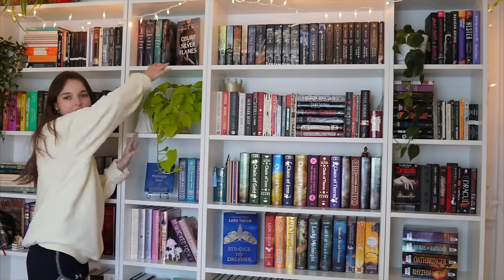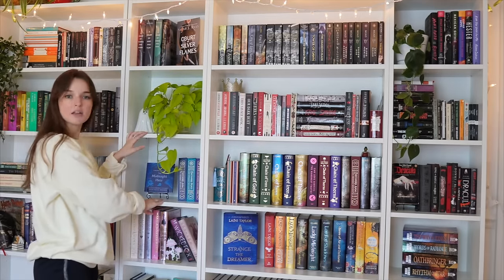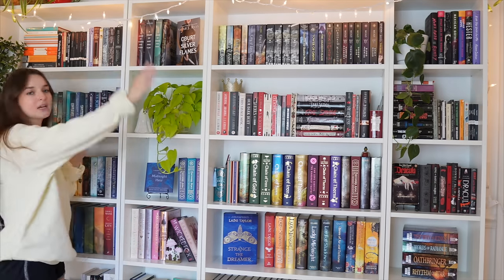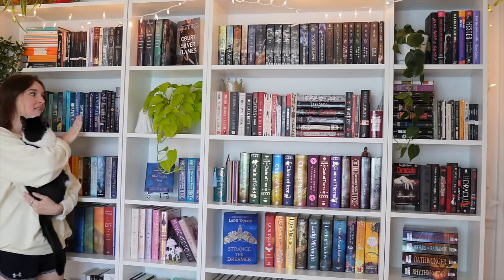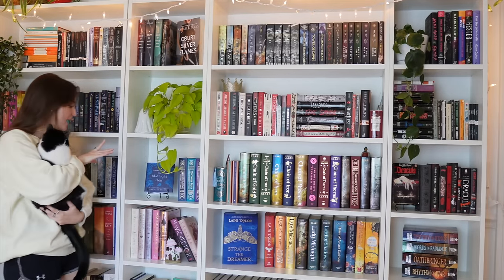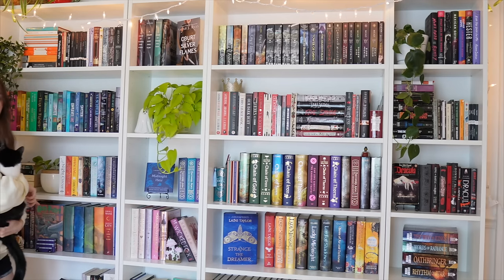Moving over. Avatar shelf. Duh. Plant shelf. Infernal Devices shelf. Pink and purple shelf. Here we have classics and modern classics. This shelf we have books with romance that's the subplot or the main plot. And then here, I don't even know what this shelf is, to be honest.